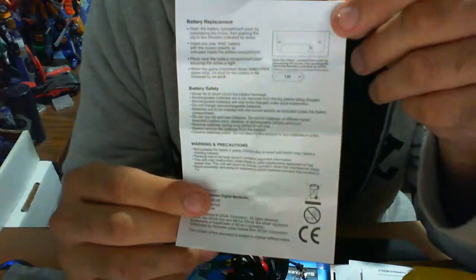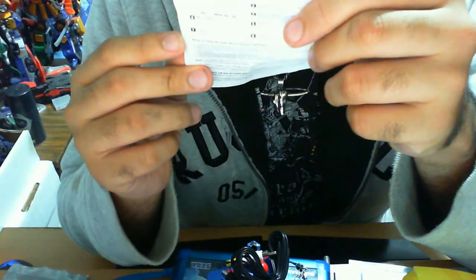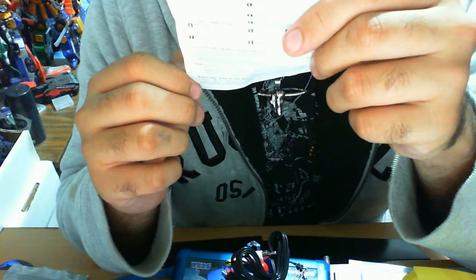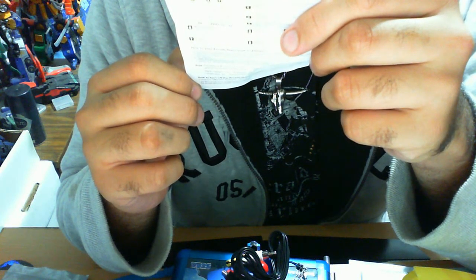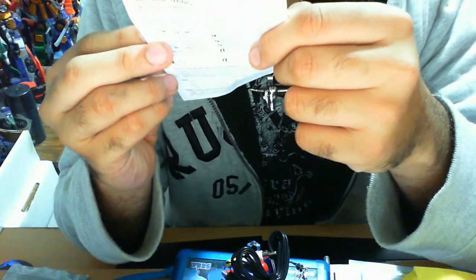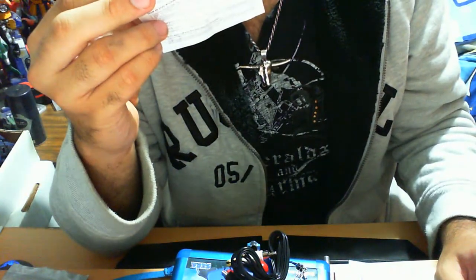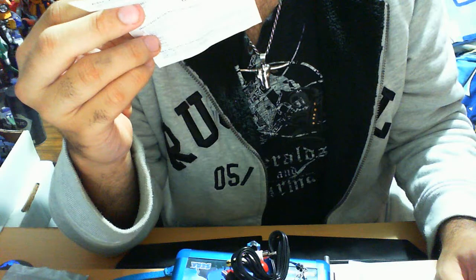Okay, so you get battery replacements, battery safety, warnings, and precautions. You know what? I'm going to read the precautions. Guys, not suitable for below 3 years old due to small parts which may cause a choking hazard. Packing has to be kept since it contains important information. Oh, this is interesting. The unit may malfunction when there is a radio interference appeared on the power line.